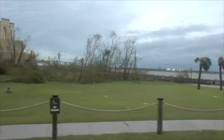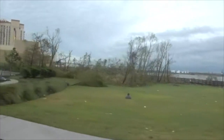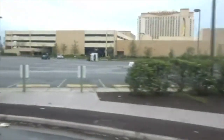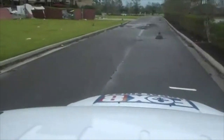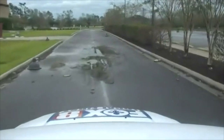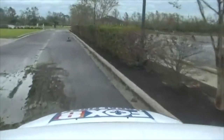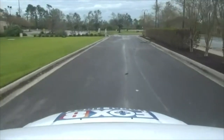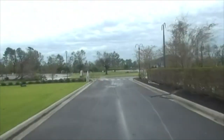The Golden Nugget seems to have fared fairly well, but we haven't had an extensive tour of that area. Take a look at this as we drive through this area. I'm going to show you on the ground. You see these little cans, those little domes on the ground. Those are all light fixtures that were ripped off, that were all along this promenade here. So we kind of have to swerve back and forth to give you a view of that.